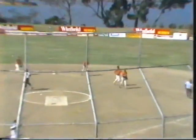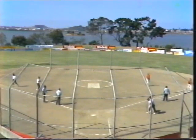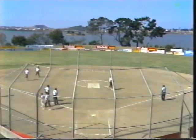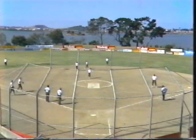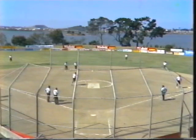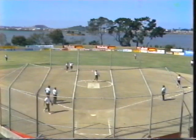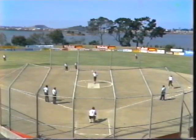Johansson gets under it. Side away. Just like to remind everyone that part of the Winfield Series has been the presentation of the Player of the Game Awards, and these will take place at the conclusion of this game out on the diamond.